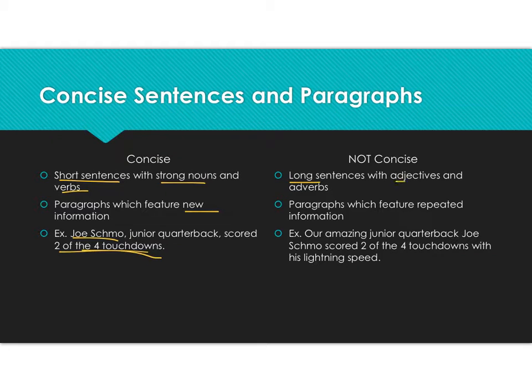What's not concise? Longer sentences that have lots of adjectives and adverbs to help build the description. You don't need that if you have appropriate nouns and verbs. Paragraphs that feature repeated information, especially if you have quotes on the same topic, can become very not concise very quickly. Here's an example of that same sentence we just saw. Our amazing junior quarterback, Joe Schmo, scored 2 of the 4 touchdowns with his lightning speed. We've got our amazing added to junior quarterback, with his lightning speed. It's nice to know that he's fast, but I could have used other things like statistics to help show that without adding in all these extra adjectives.